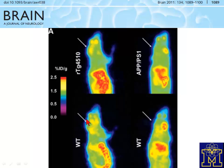This is a wild-type mouse showing not very significant retention in the brain. Here's a transgenic mouse with a tau mutation showing increased brain uptake. And here is a transgenic mouse with an amyloid precursor protein presenilin mutation that leads to the deposition of A beta amyloid, showing relatively less accumulation than here with the tau mutation. So at least in the transgenic mouse, this agent appears to have nice selectivity for tau protein aggregates over A beta amyloid.